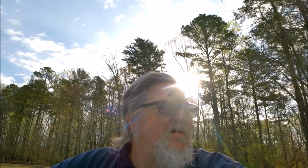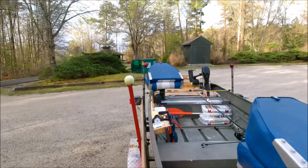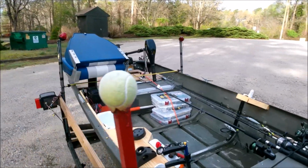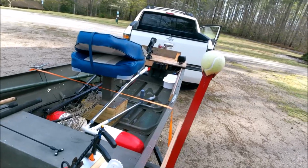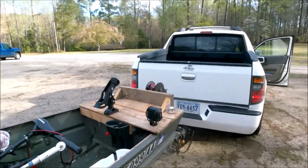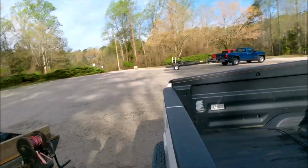But one thing I noticed on the way up here, check this out, that seat slid all the way to the right. Pretty wild. I guess it was just bouncing around up here. It doesn't look like I lost anything else on the way up, which is cool. So we're just gonna get this thing all together and put it in the water.